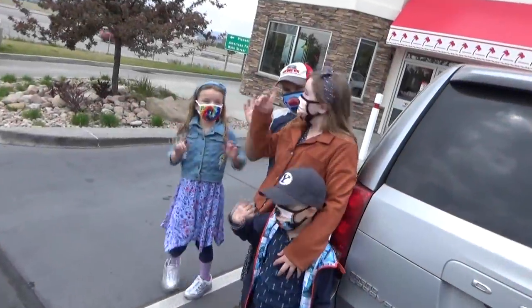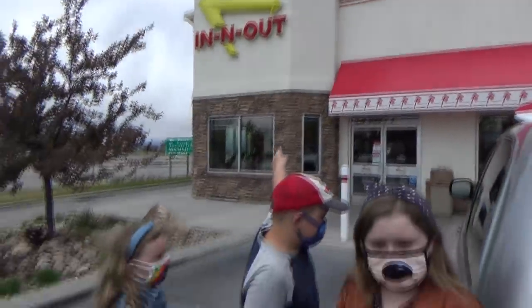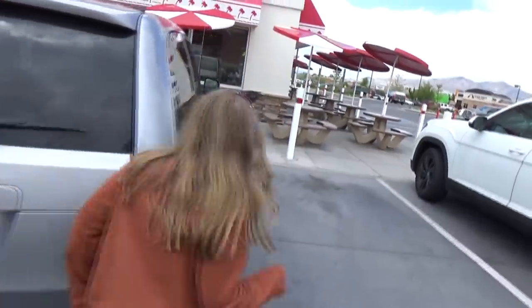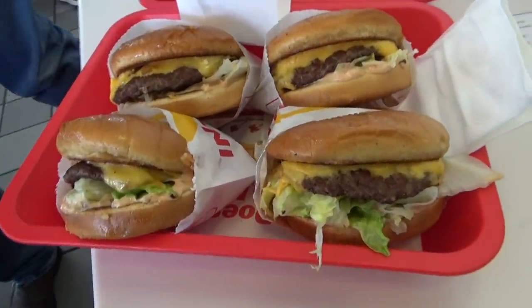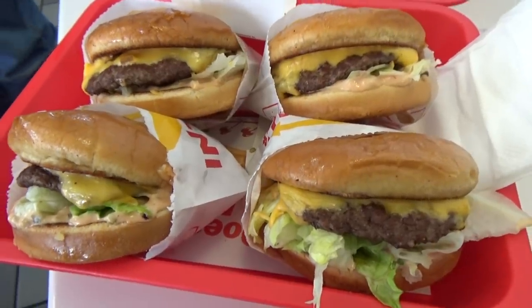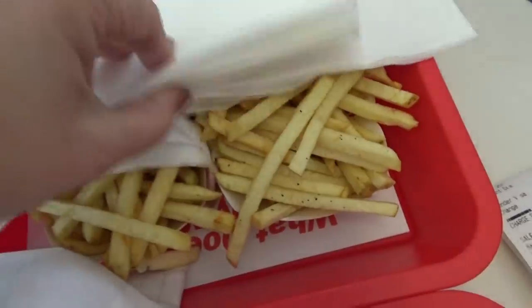For today's lunch, we decided to make a quick stop at In-N-Out. Now, In-N-Out used to be one of our favorite restaurants in California when we lived there, but unfortunately, there are no In-N-Outs in Florida. So since we're here, we definitely wanted to make a stop. You guys will have to let me know in the comments down below if you've ever tried In-N-Out. They have a very simple menu, but it is very good.